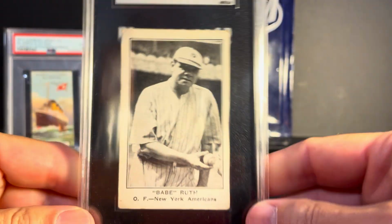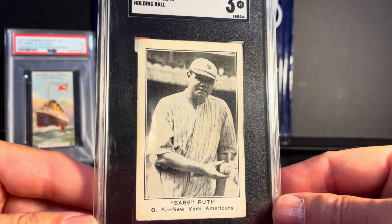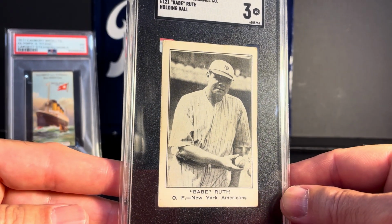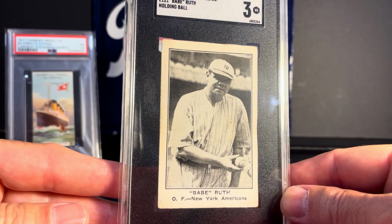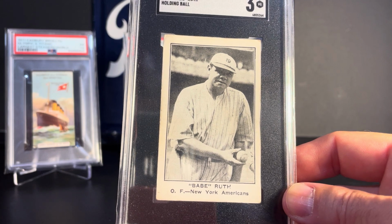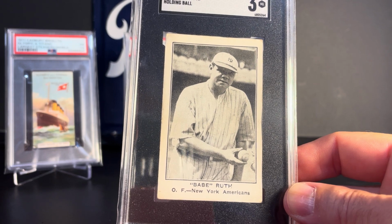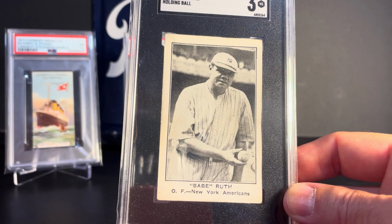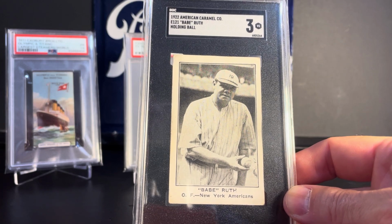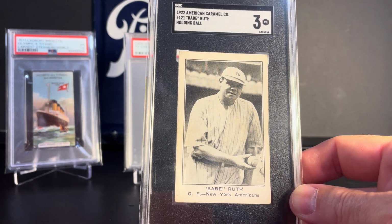This one I showed in my last video, but I'll show it again as well. 1922 American Caramel, E121 Babe Ruth holding the ball. And I gave up 5 cards plus a little bit of cash for this Ruth. Now this was an instance where I gave up some good stuff for this. I gave up my Walter Johnson T206, a Koufax rookie, and a 1916 M101 5 blank back Honus Wagner card. And I feel like the total value of the stuff that I traded plus the cash was about an even trade for this.